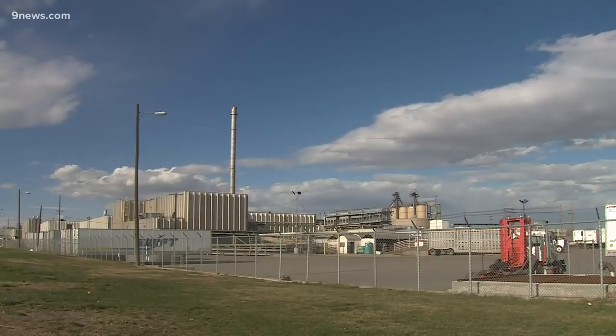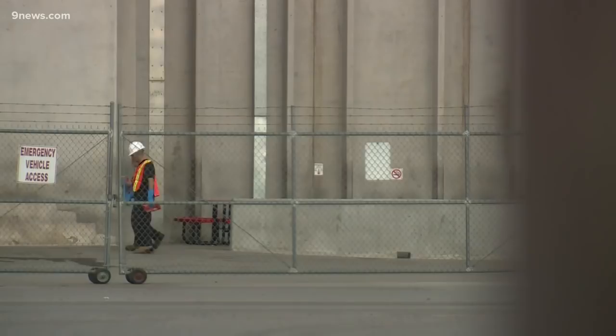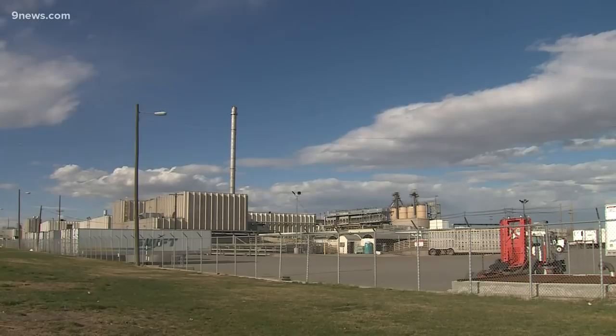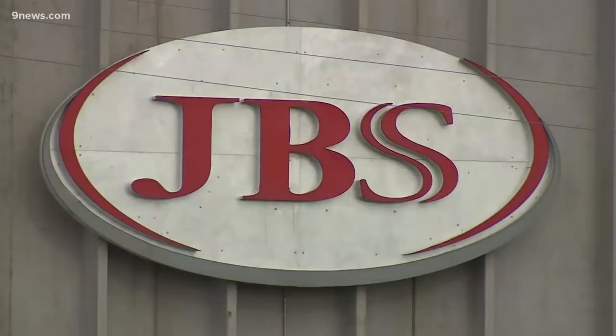We turn now to the massive JBS meatpacking plant in Greeley, which is set as of now to reopen tomorrow. That's the facility that closed a week ago on April 16th due to a COVID-19 outbreak among its roughly 4,000 employees. Four workers have died. Many more were infected. The company says starting tomorrow, workers will be screened as they arrive each day. They'll have their temperature checked and then be required to wear a mask at all times on company property. On site, COVID-19 testing will be available for symptomatic employees.